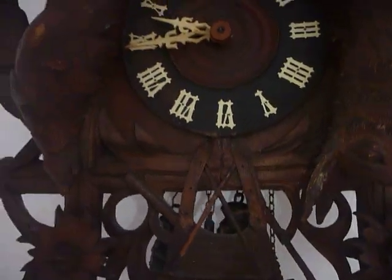Here is the hunter's horn. It's normally around the dial of the clock. Instead it's down here, along with the bag and the rifle behind it. All the hunter's accessories. You can see there's these carved stringy things right here. Don't know what they are.